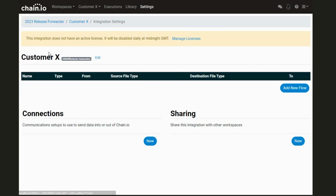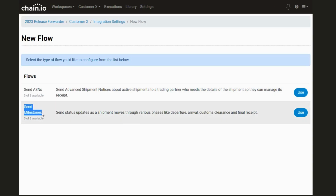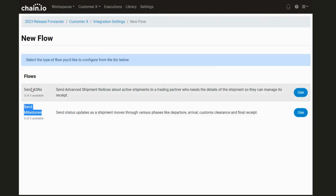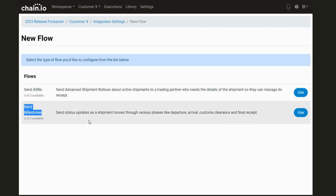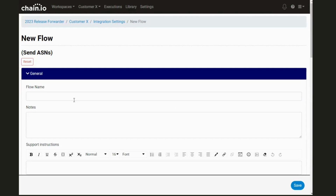So then the next step here is we can go in and add a new flow. These are the same type of things that we've always had, narrowed down to the ones that are specific to this license. What that helps us with is that before, this list had maybe 50 items that you could choose from. Now it has the 2 because you've indicated to us that you're trying to do ASNs and milestones. So we don't need to bother you with invoices or purchase orders or things that aren't relevant to that. So we'll set up just one here as an example. We can say, I want to set up ASNs.